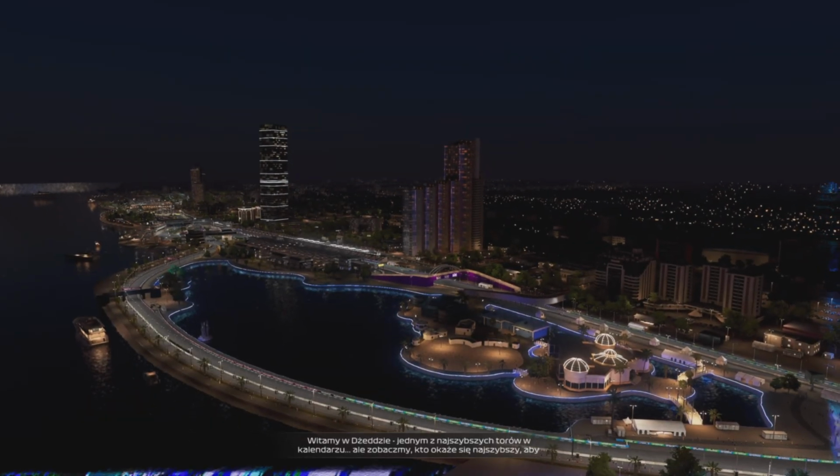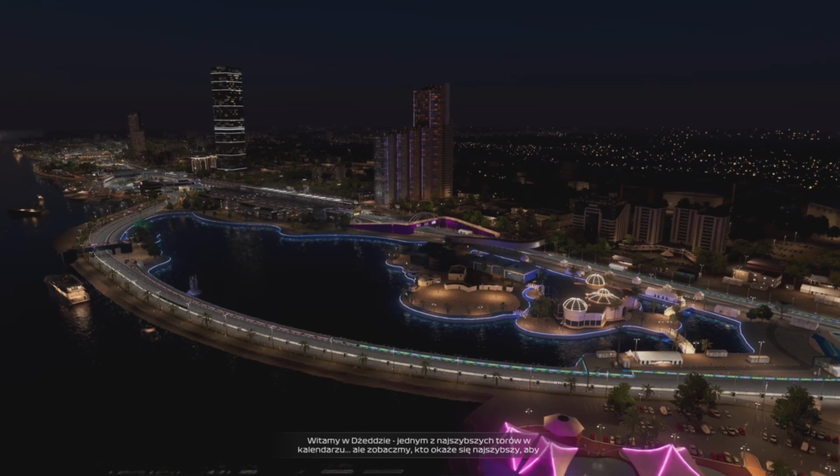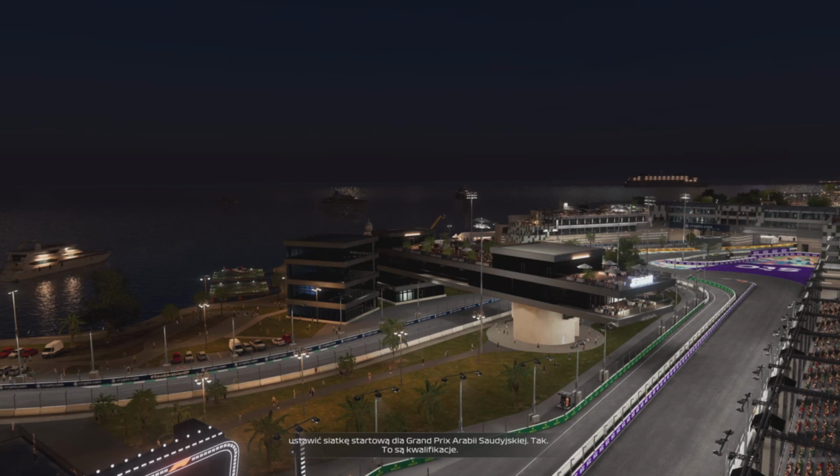Welcome to the Jeddah Corniche, one of the fastest circuits on the calendar. But let's see who will be fastest of them all. We're about to set the grid for the Saudi Arabian Grand Prix. Yes, it's qualifying.